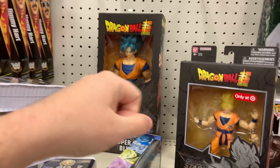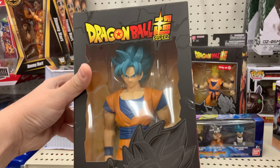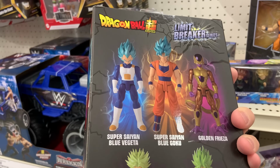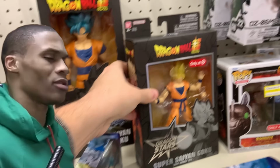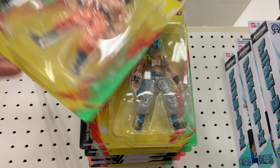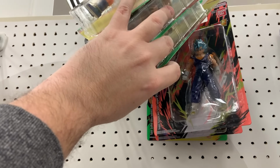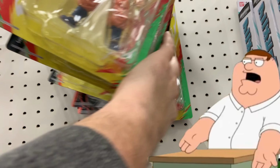They're usually up here, but it looks like they got Barbie version Goku. Goku Blue. Let me know if you guys get these limit breakers. I mean, they seem all right, but it's kind of, you know, like a Barbie. But yeah, then they have that Target exclusive Dragon Stars, and then a bunch of these Evolve up here. So they have like Gogeta, Vegito. Oh my God, who the hell cares?